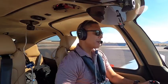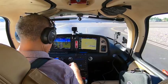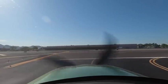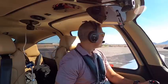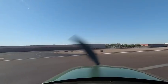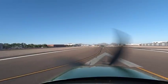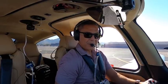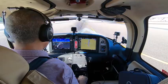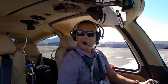All right, so we got a right turn on departure. All right, this is runway 21. Final is clear. All right, we're lined up. Controls look good. Power's coming up. And away we go.